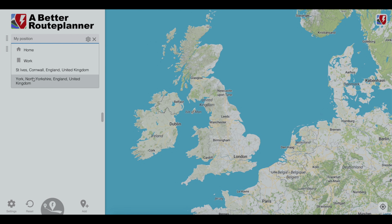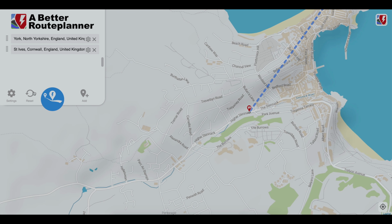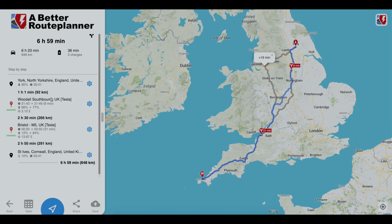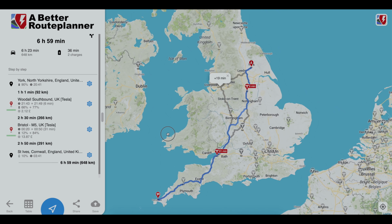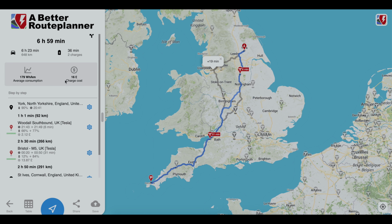Now I also use another app and website for journey planning. This is called A Better Route Planner. Now this lets you map out your actual route with chargers along the way. But I'm going to cover this in a dedicated video next month as I'm doing a 1,000-mile road trip from the north of England down to St Ives in Cornwall. So I will cover how I do that.